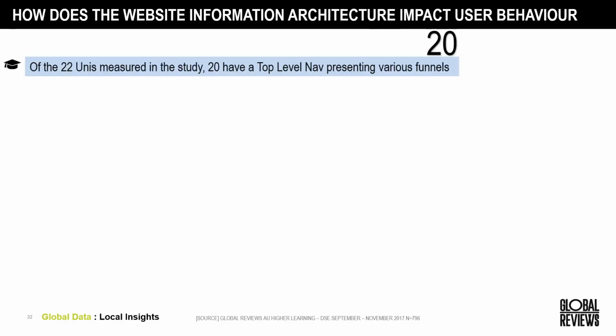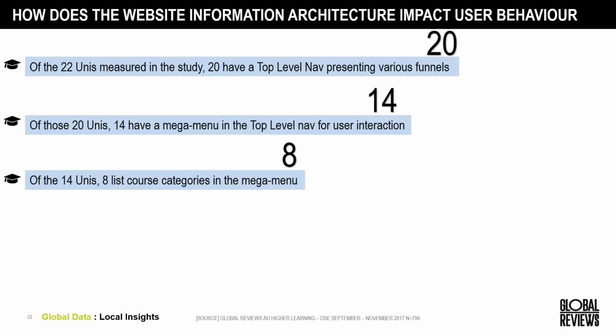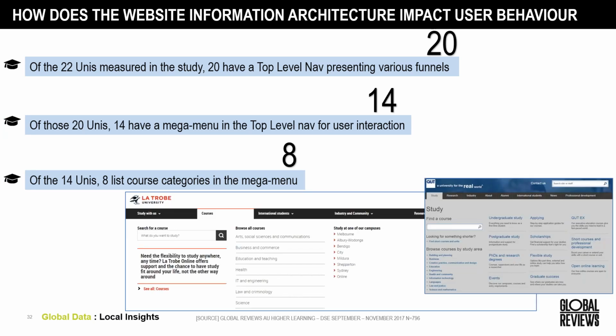So the first finding is, after 22 universities measured in the study, 20 have a top level nav presenting various funnels. Of those 20 unis, 14 have a mega menu in the top level nav for user interaction. Of the 14 universities, 8 list categories in the mega menu. To give you an example, La Trobe and QUT are two different universities who actually list course options on their mega menu.